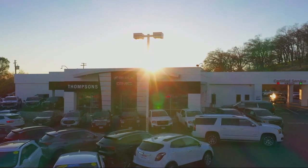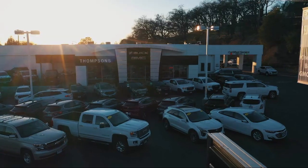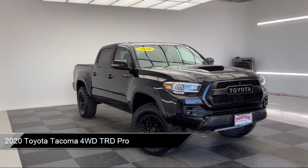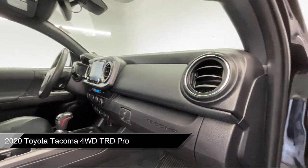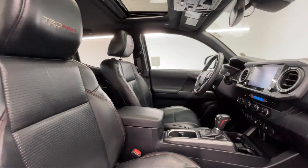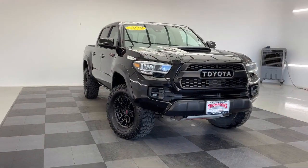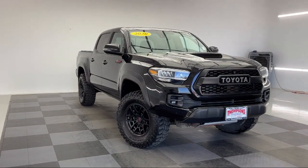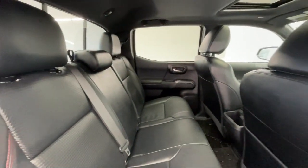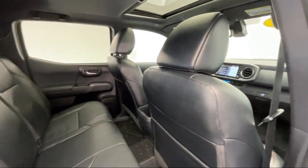Welcome to Thompsons Buick GMC, and here's a look at another one of our great vehicles for sale. It comes equipped with smart device integration, navigation, privacy glass, premium sound system, leather seating, heated front seats, lane departure warning, four-wheel drive, driver monitoring, cross-traffic alert, and has less than 80,000 miles on the odometer.